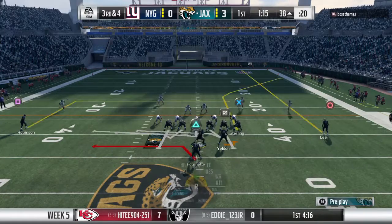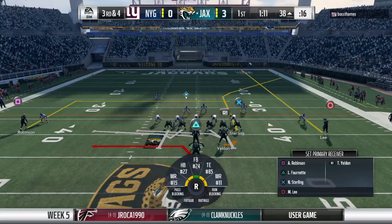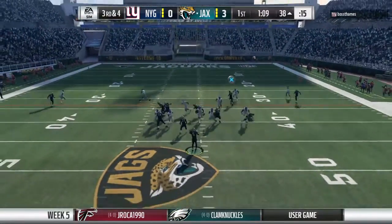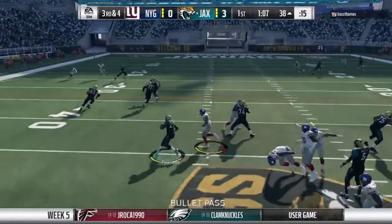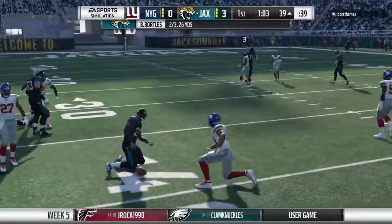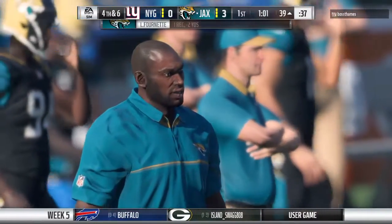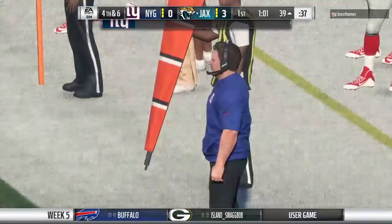Looks like the defense in press coverage here. Here's Bortles to throw. He'll set up the screen to Fournette. And the play goes nowhere. Losing yardage back near the 40 at the 39. They lost 2, and it brings up 4th.